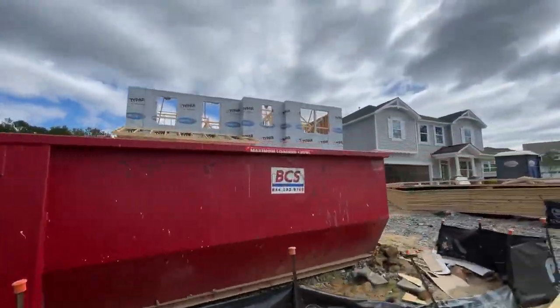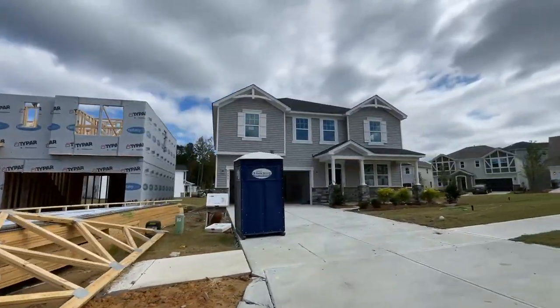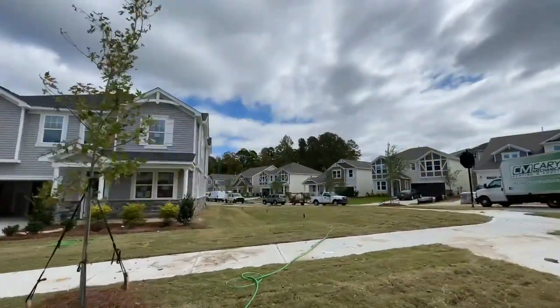The neighborhood consists of just 56 homes, and as of this video, only 24 of those homes are still available. The big surprise is that they have a few homes that are completely finished and ready for someone to buy and move in. No waiting 6 months here.